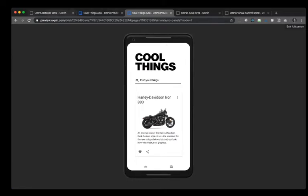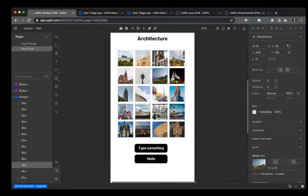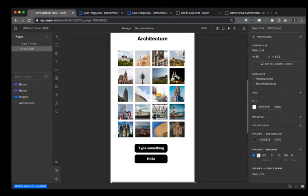In UXPin 2.0, the change, the selection, is immediate, and you can feel it. You feel that the tool is so much faster. And we achieved that thanks to the absolutely completely new layers panel that our team built from scratch. It's brand new. It also came with some significant features.